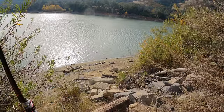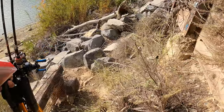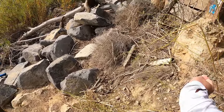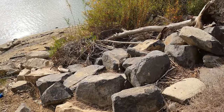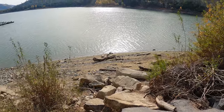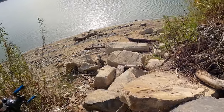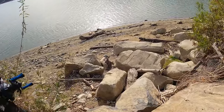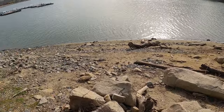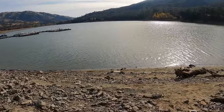Let me get down here. Thank goodness I got my trail runners on. All right, well, looks like we got some shoreline access here. Water looks pretty good. Best part, no one else here. Or maybe that's the worst part, I don't know. But we got some access.